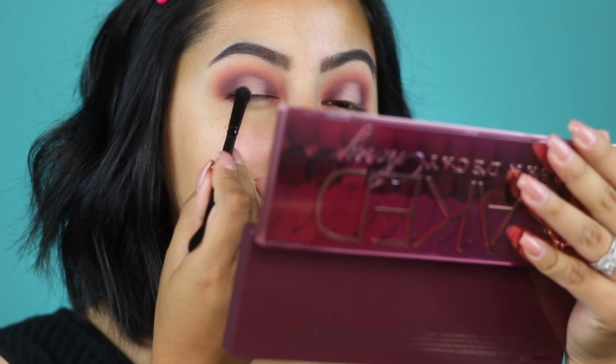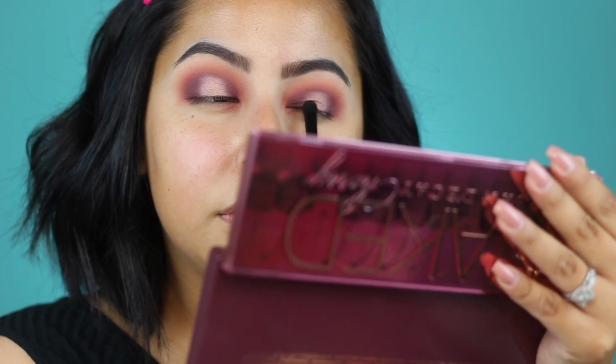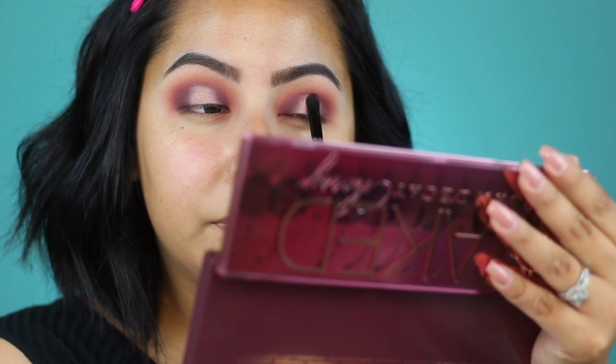Alright, for the lid shade, I definitely want to go in with this shade, which is called Turn On. I'm dying to use this shade. It looks like the prettiest gold shade. We're going to pop that onto my lid.